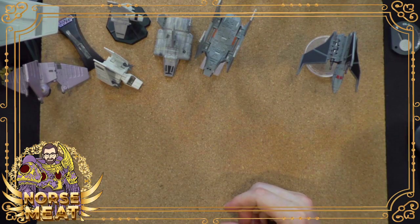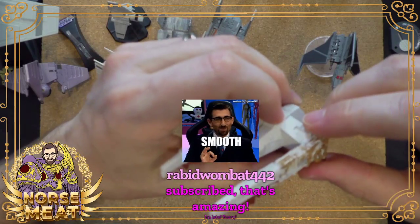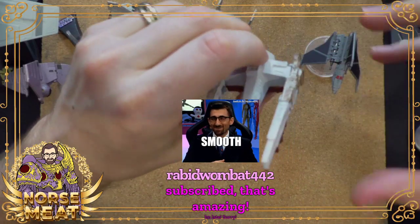Other variants from the movie Solo, we have this thing. Now, we're also diverging into other kinds of shuttle-y things.